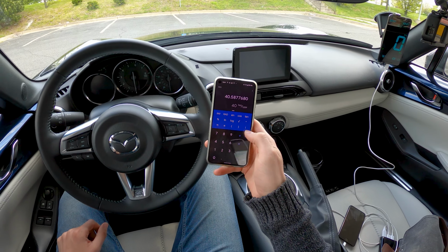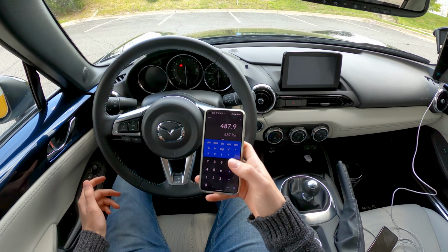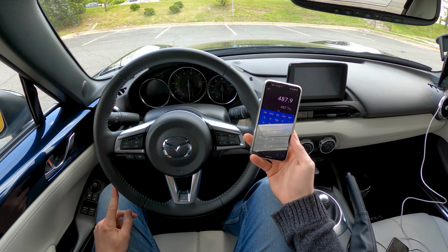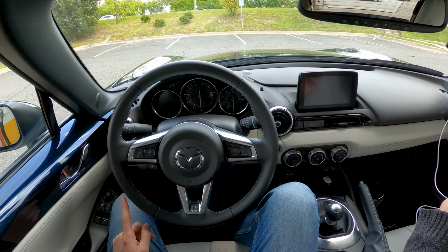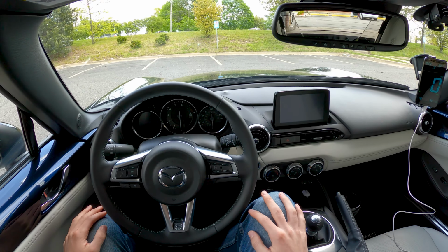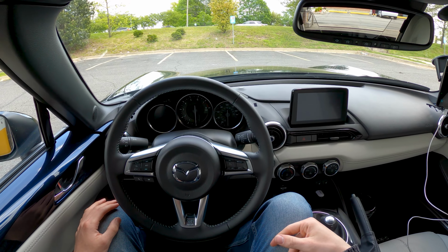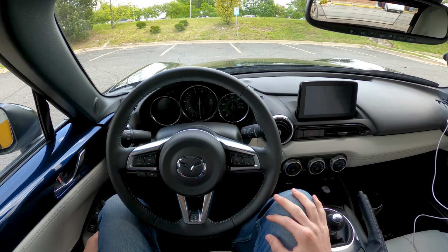Okay, 41 miles per gallon times the 11.9 gallon fuel tank gives you an effective highway cruising range in the Miata RF of 480 miles before you run out. Not bad. For such a great cruiser and such a fun car like this, it's awesome that you can get 41 miles per gallon, easily 40 miles per gallon, just cruising on the highway.